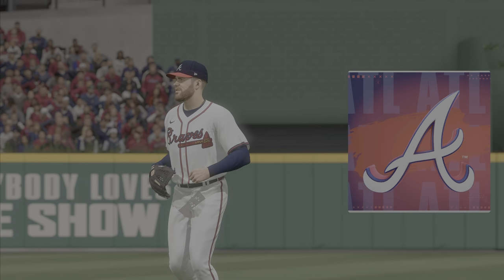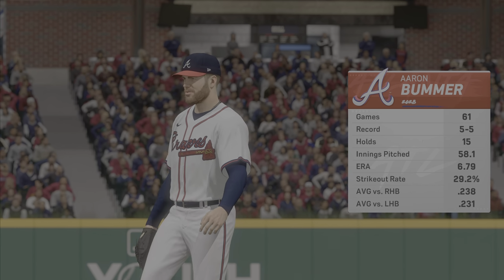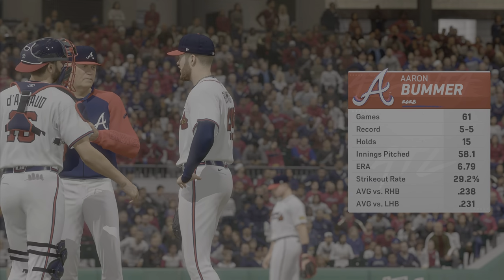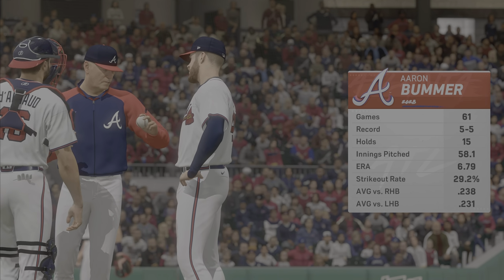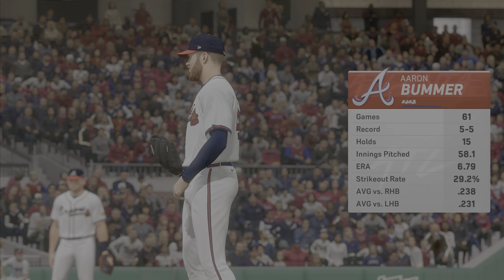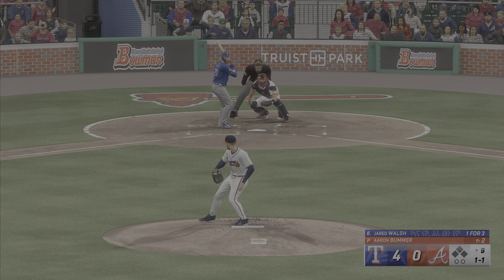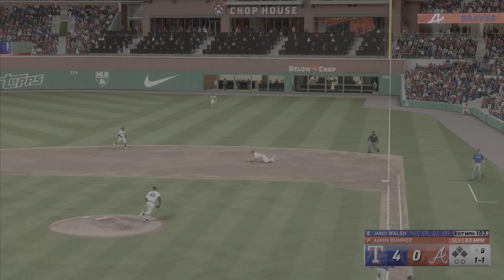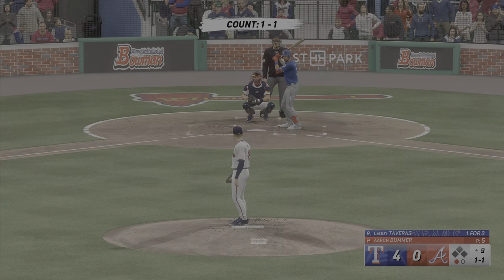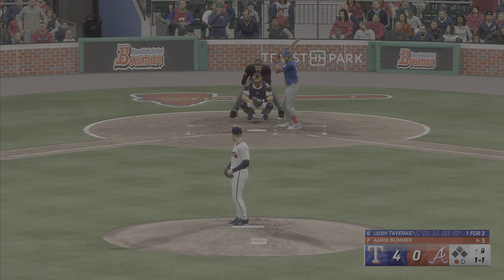We're back. It's the top of the ninth. And there's a new pitcher on the mound, Aaron Bummer. So digging in, Jared Walsh. Lays out, but he can't squeeze it. Still able to get it there in time. And they come away with an out after a tricky start to the play.